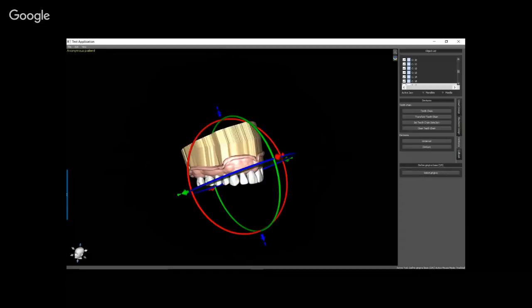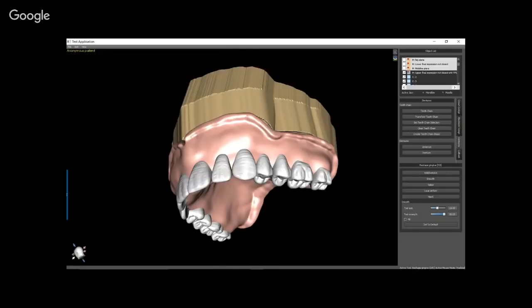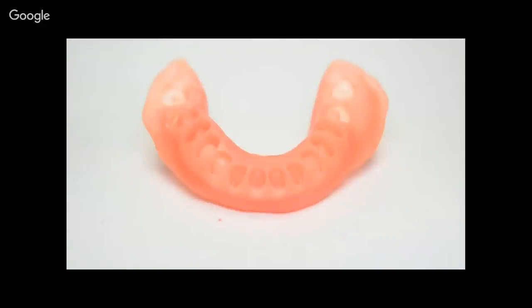And now we'll go through the same process. Generate the base. Put the plane at roughly the contact points to tell the software where to build the acrylic up in between the teeth. Generate this. Now begin festooning. Do as much fancy festooning as you like. And now the software is going to give you the bases with the teeth subtracted out.